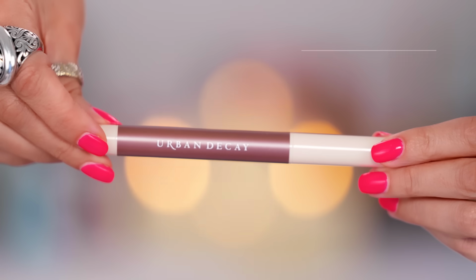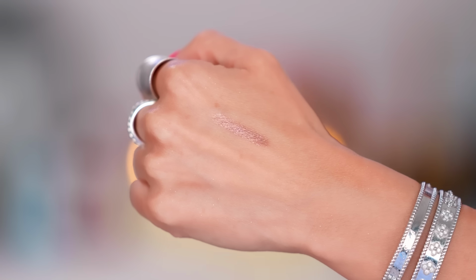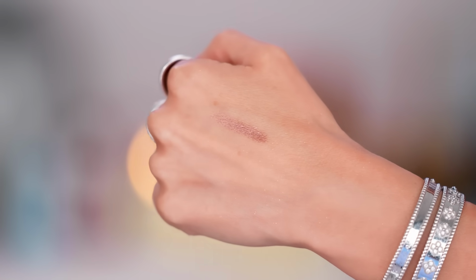Okay, so back to the haul. I picked this up from Urban Decay. This is the new Naked Eyeshadow Stick in the shade Private Album. I picked this up mainly because I thought I could dupe it, and honestly, that's the only reason. I already have so many shadow sticks, but I think I have a drugstore option, so I should definitely buy this just so I can make that video for you guys. This is really pretty, but I am fairly certain that I have something in mind that would be quite close.